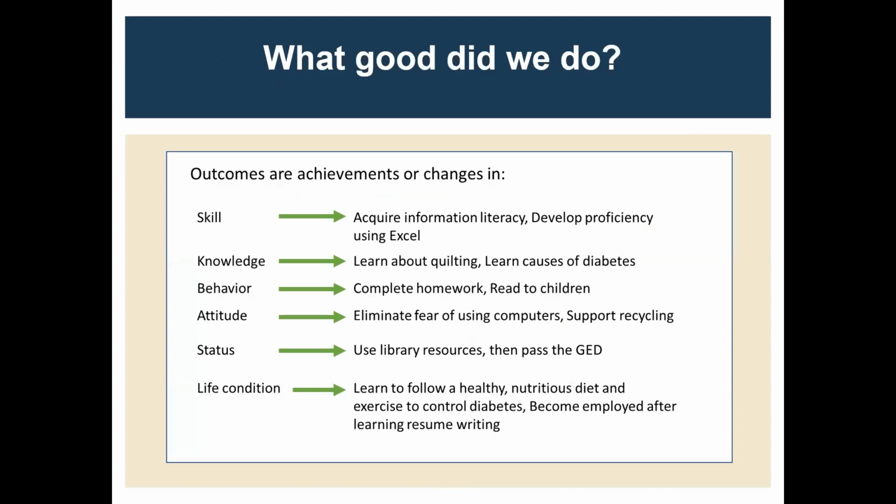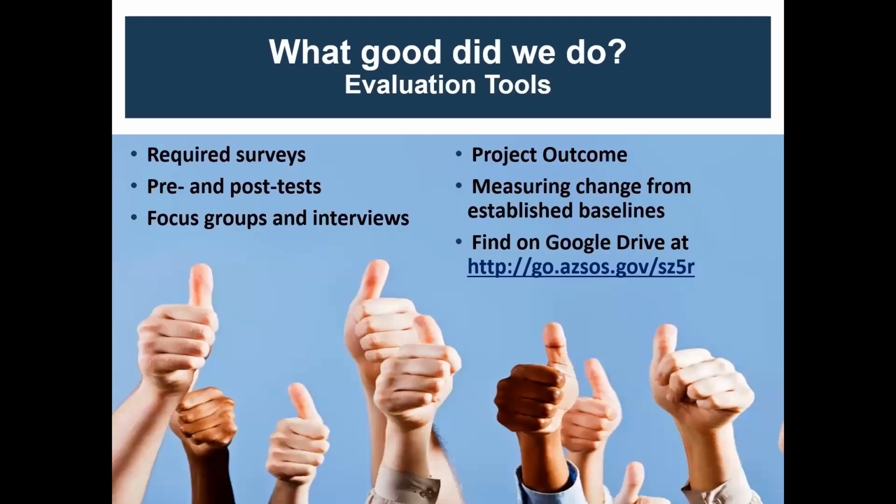But in addition, we want to know what good did we do? And this gets into qualitative or outcomes rather than outputs. So you're looking for changes in your target audience, in their skills, their knowledge, behavior, attitude, status, life condition. These are harder to track, but they are extremely valuable to attain. Ways to try to get to those outcomes are through surveys and tests, focus groups and interviews. You could use a tool like Project Outcome. Definitely try measuring change from established baselines whenever possible. And again, you can find some of these tools in the Google Drive.